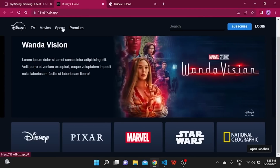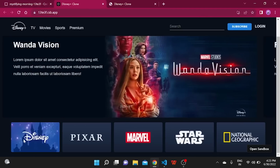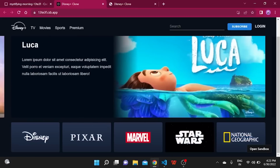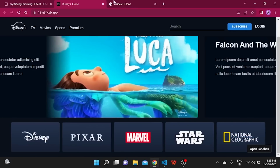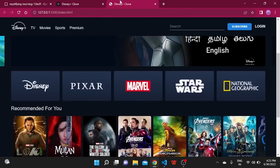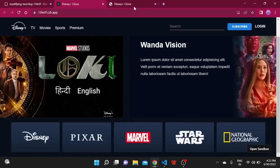And when we go to our website, we see that whenever we hover over these cards, the video is playing beside. So that is it. It's perfect. Now let's move on to these sliders, these card sliders that are here. Let's move on to creating them.